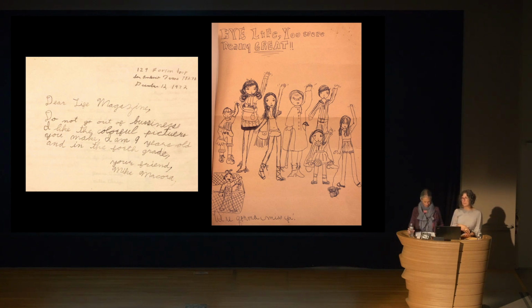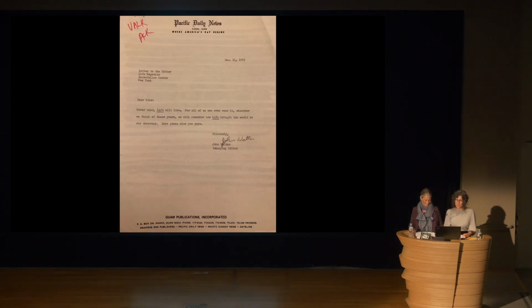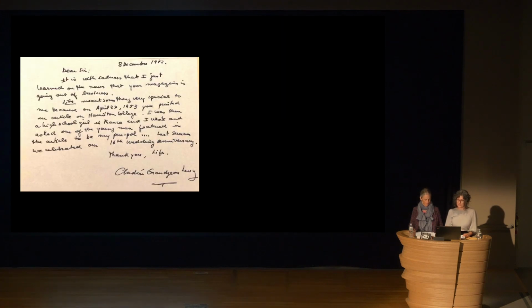Here, two from Life's younger readers. I have to say I love the way the drawing on the right really captures a whole range of circa 1972 personas. But also letters from other newsmen and newswomen around the country from other news outlets. Here, Pacific Daily News. But this is the one that I will leave you with, and I will read this.